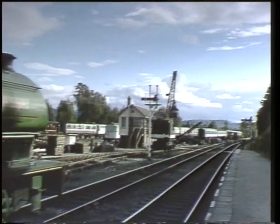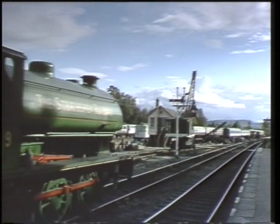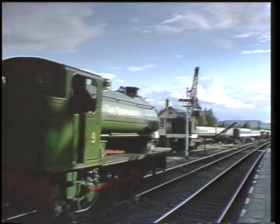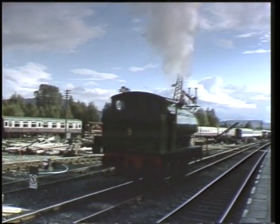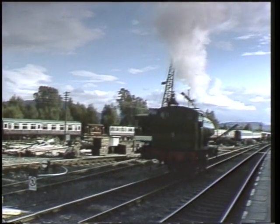Number 9 is not so rare. Hundreds of these 0-6-0 Austerity saddle tanks were built during and after the war. They are now the most common design of steam engine to have survived.